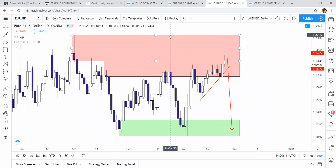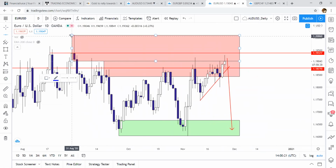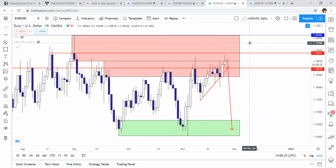You are right. This is a very strong level. 1.20 is a very strong level, and this would be one of the sniper entries if we are able to get here for any bearish move, subject to price action confirmation.